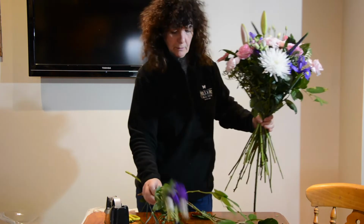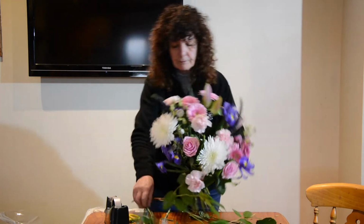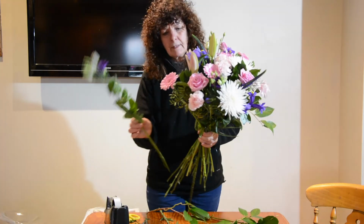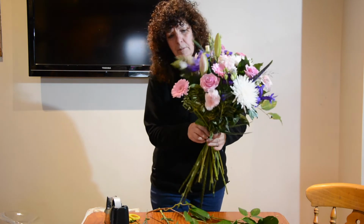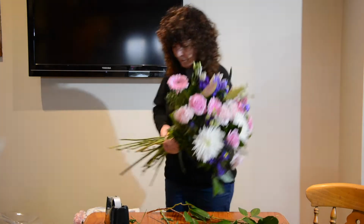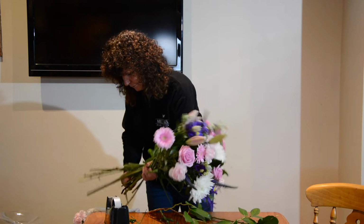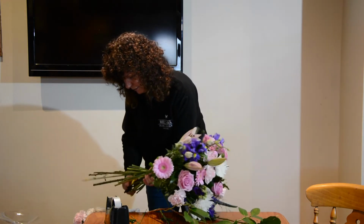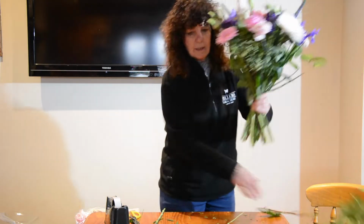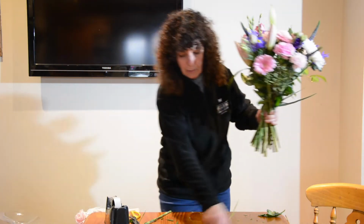Again, I'm going to put the lovely Veronica in there. Some more of the purple Lysianthus. Then I'm going to trim the stems off. Cut the stems so the flowers are 2/3 up here and 1/3 here. This is so that when you put it in the box it doesn't topple over.